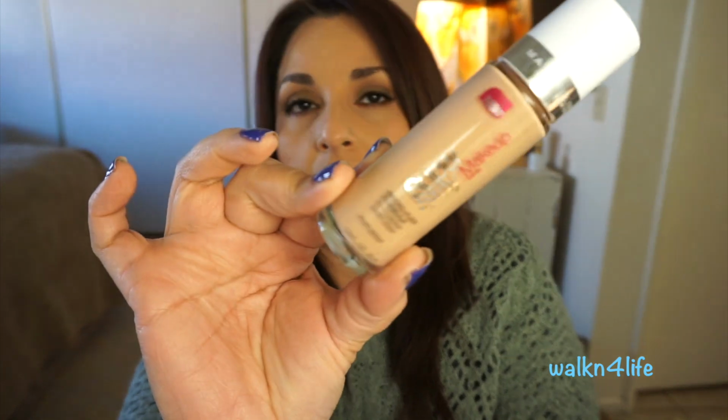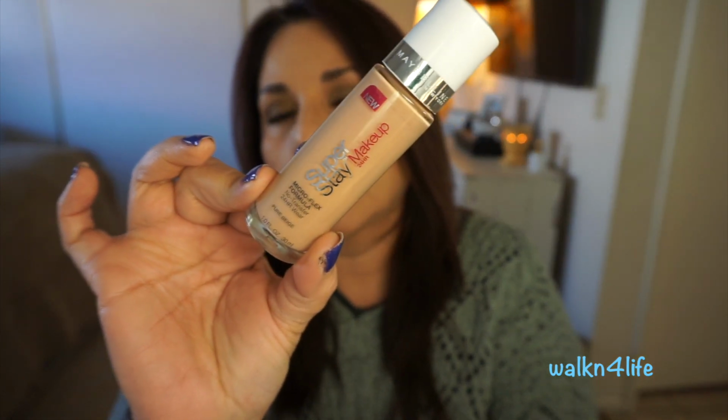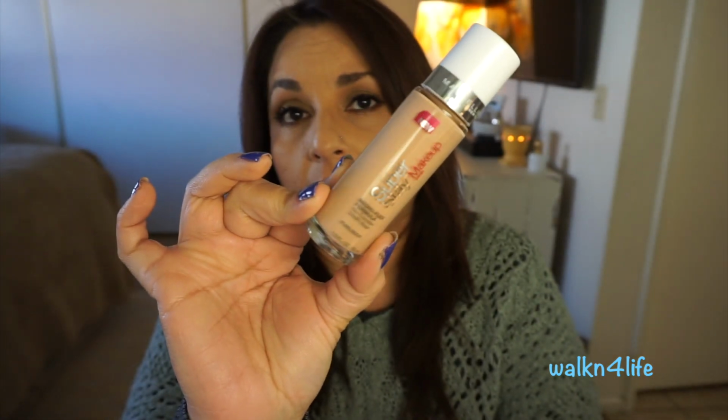But anyway, let me show you which one I'm talking about here. This one is the Maybelline Super Stay Makeup, and this is the Micro Flex formula, no transfer, in pure beige. And I got this off eBay. Now, I've seen that they carry the Maybelline Super Stay, but I don't see the Micro Flex in there.